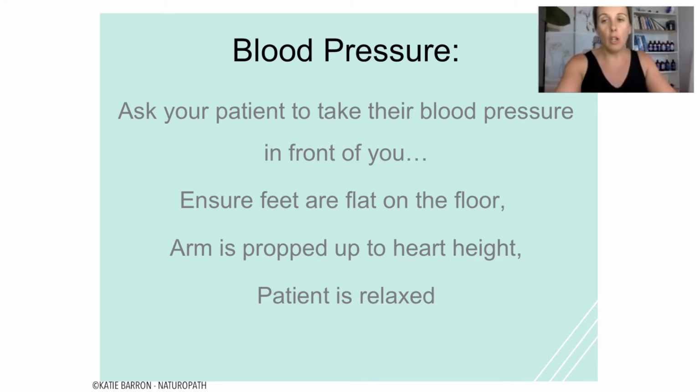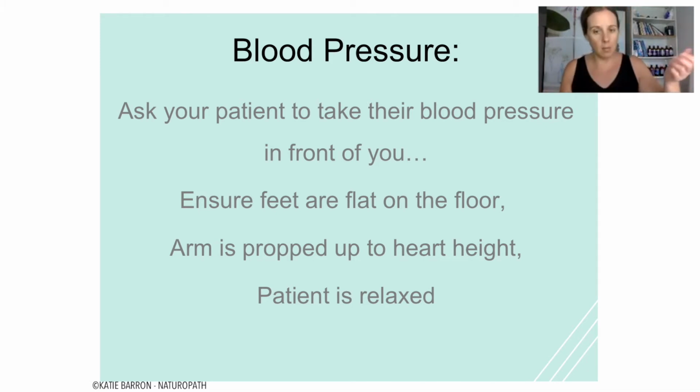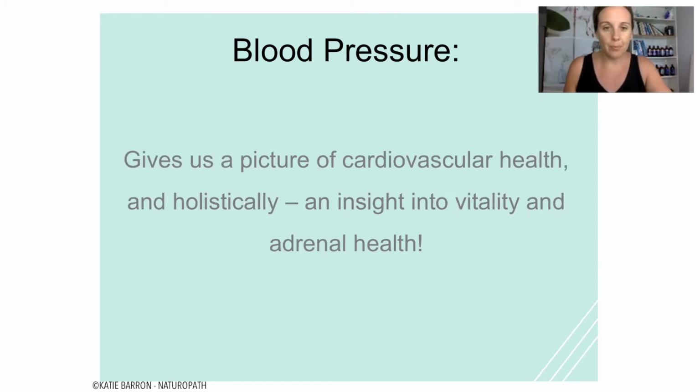And if they don't have a blood pressure monitor, obviously you can tell them to go and get one. They're really not very expensive. And what you can do is assess pulse when we get to that. Okay, so as I've mentioned, the blood pressure gives us a picture of cardiovascular health and, holistically, an insight into vitality and adrenal health. So please don't overlook it.